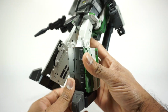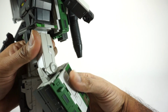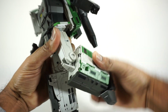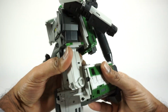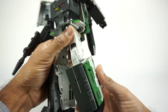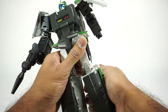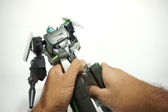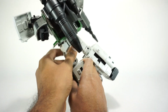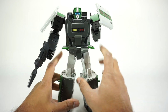Occasionally, as you're bending, this panel comes out. So I recommend holding it here in the middle and not here. This knee will bend 90 degrees. There is a joint there, so sometimes as you're pushing it back, it undoes that joint. Again, we'll see that in the combined mode, but you just have to hold that joint so it doesn't bend as you're bending the knee back into position. It's a very tight toleranced joint there.